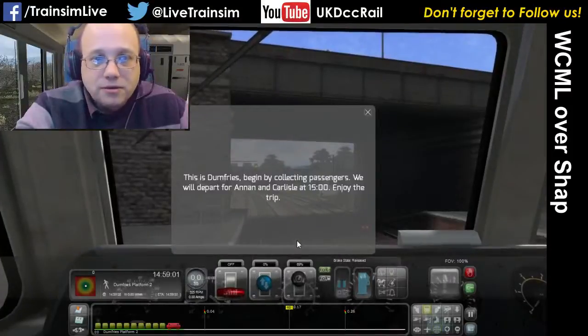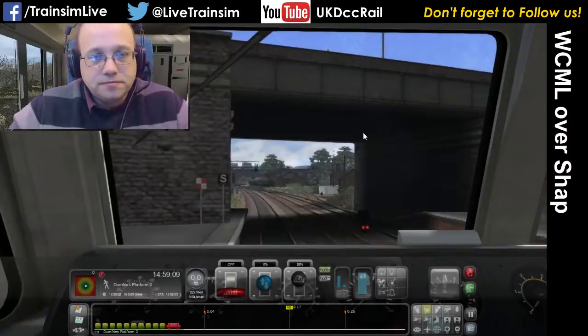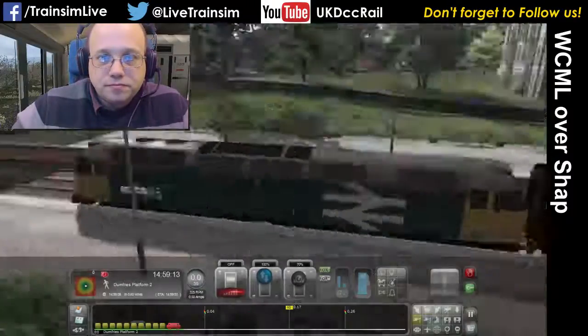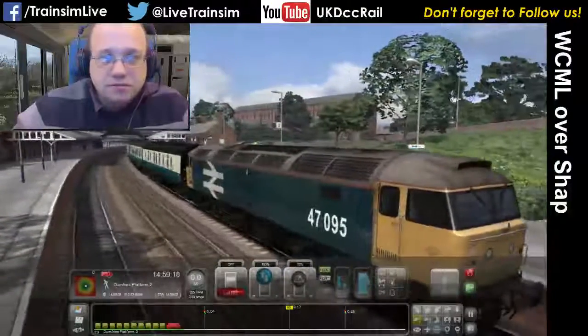Anyway, here we go. This is Dumfries. Begin by collecting passengers. We'll depart for Annan and Carlisle at 3 o'clock. Enjoy the trip. Class 47 loco in the lovely Dumfries station.